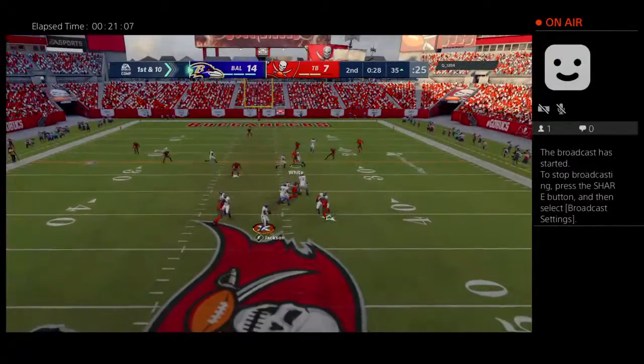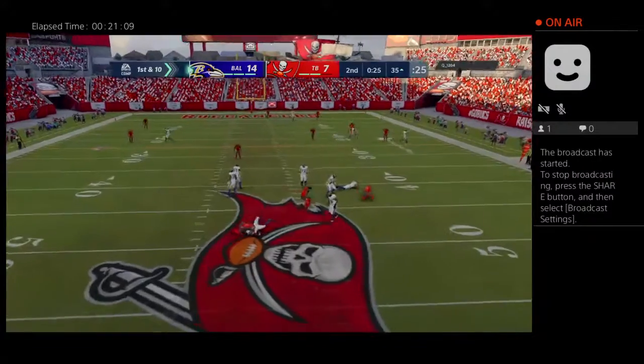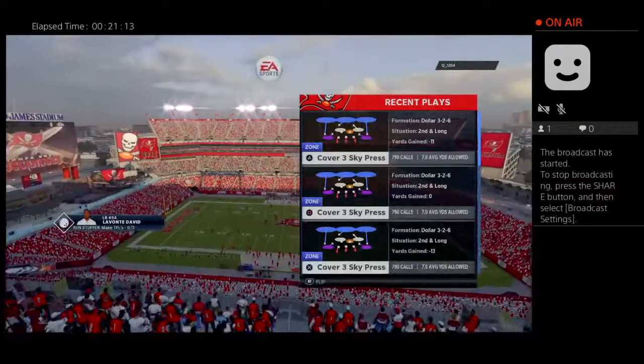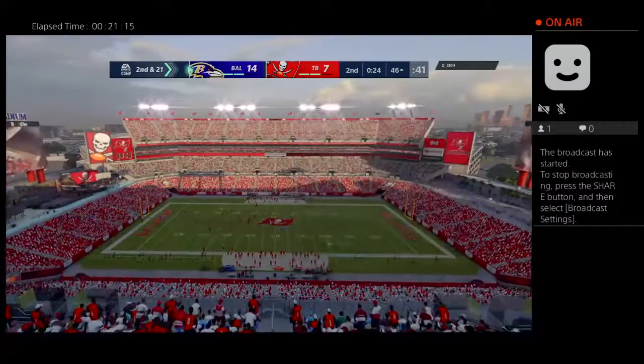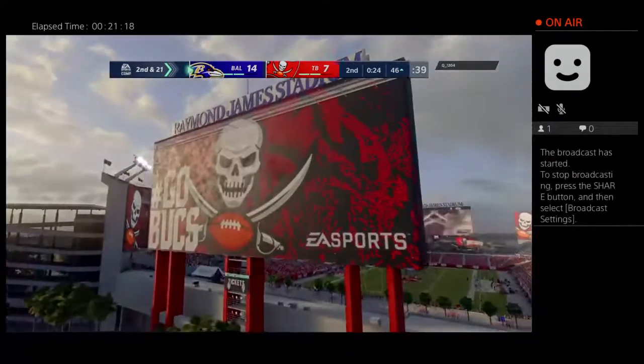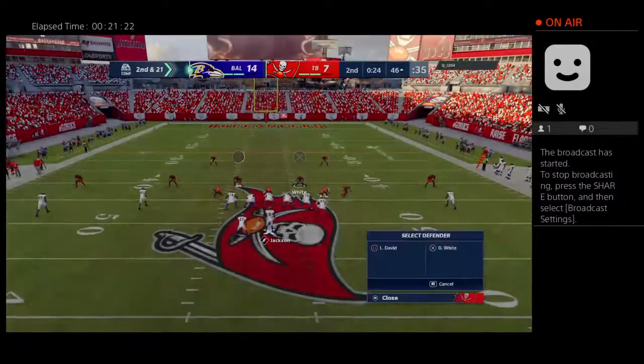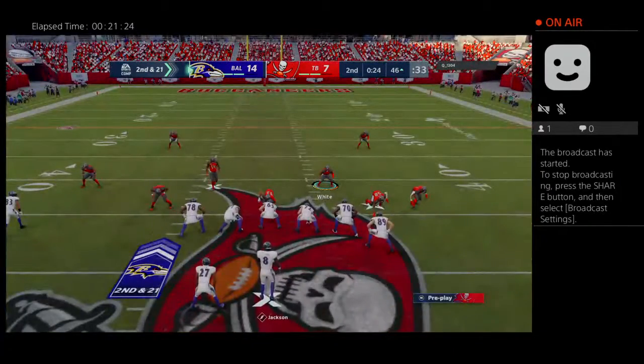After the interception, here's Jackson. And Jackson cannot get away, and he'll go down. Now the Ravens going to use one of their timeouts, as they'll stop the clock with 24 seconds to go in this first half. Sacks, a growing theme in this first half. This is 2nd and long.